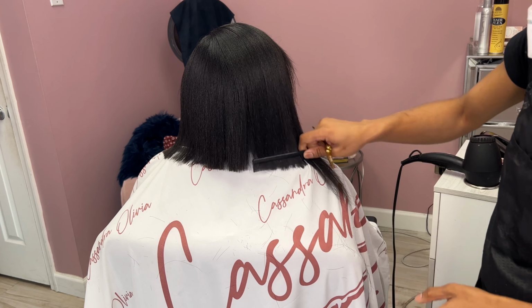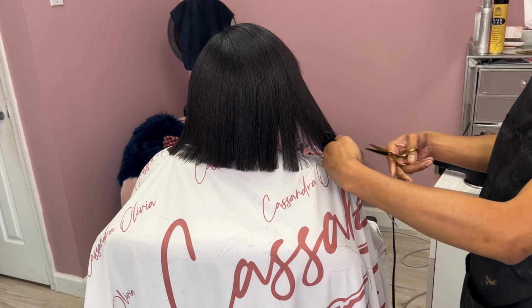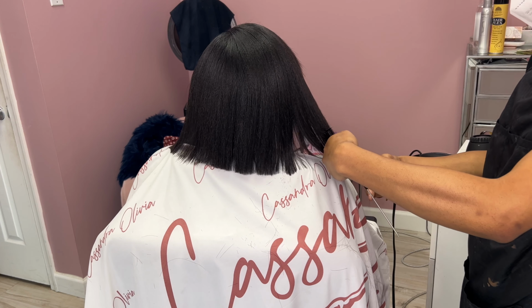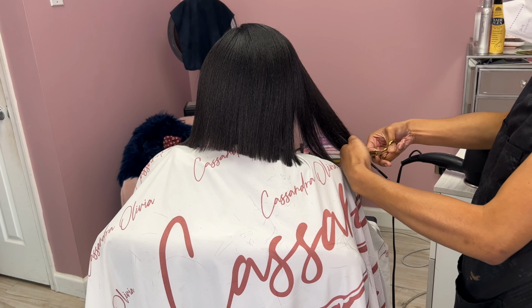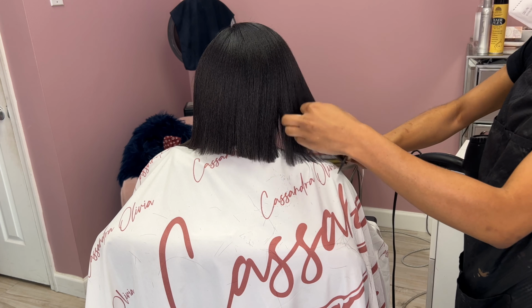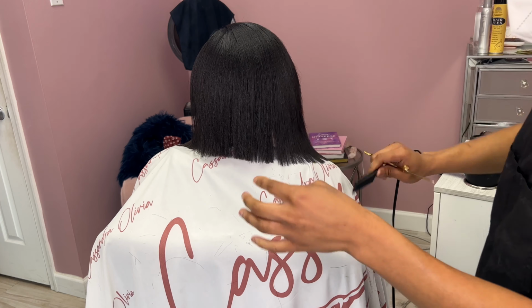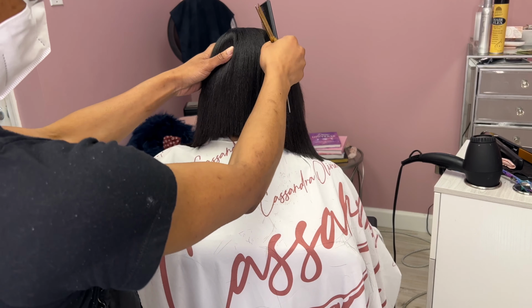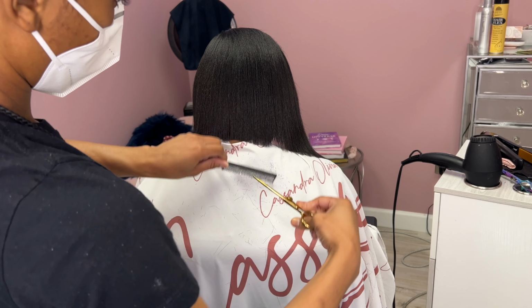Because she had a lot of breakage in the center, I went in and started cutting my initial guideline and shape. This is what I call my rough cut. I'm just putting in the initial shape that I want. Her hair was a little bit fuller and healthier towards the front. So what I was thinking was an asymmetrical bob with a little bit of graduation in the back, meaning it's a little bit higher in the back than it is in the front. Then I'm going to go in and start to clean up my lines and point cuts.